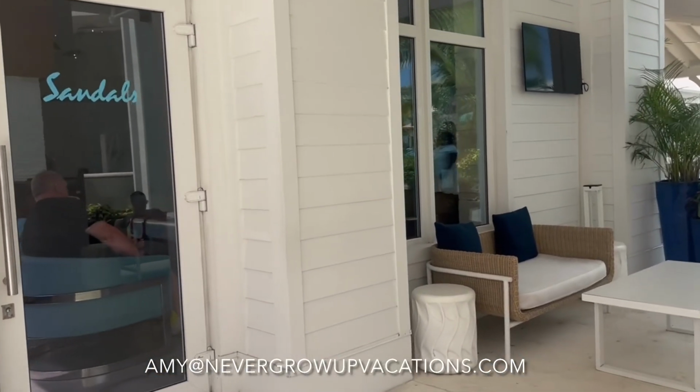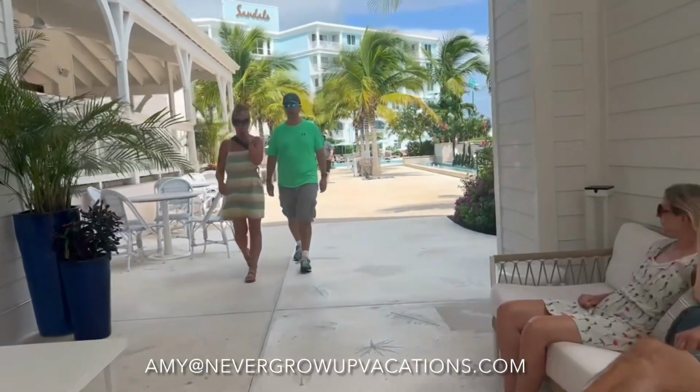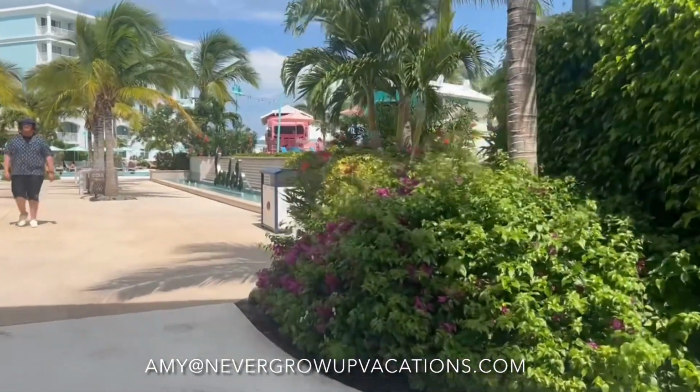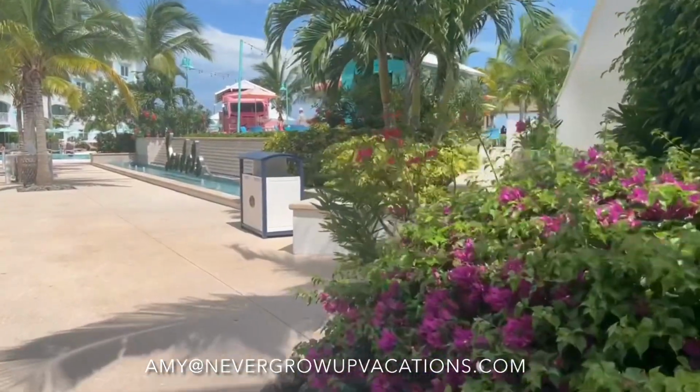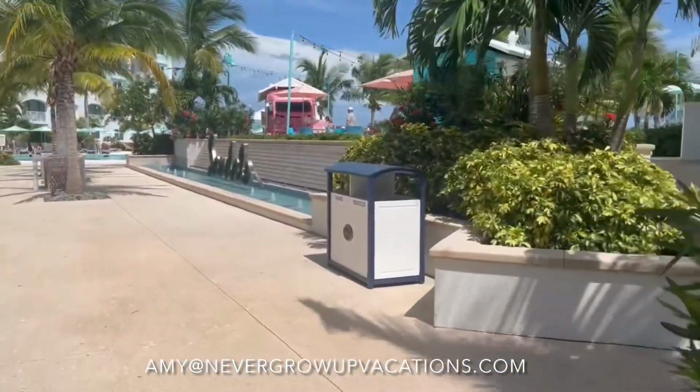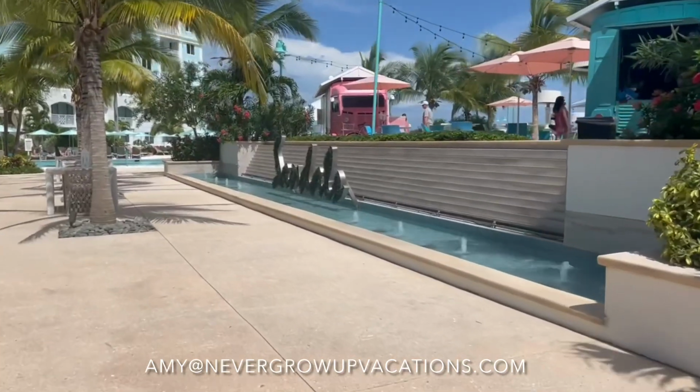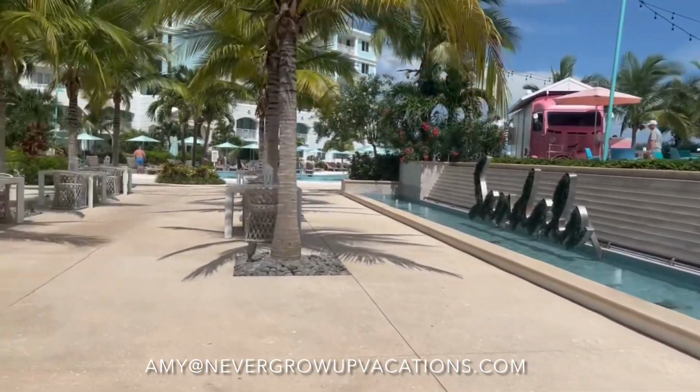Located at every Sandals resort is a travel and loyalty desk. Here you can book your next Sandals resort stay on site for an additional savings. Keep in mind if you are working with a travel agent or would like to work with a travel agent, you can transfer that booking to us within a couple weeks of booking it.